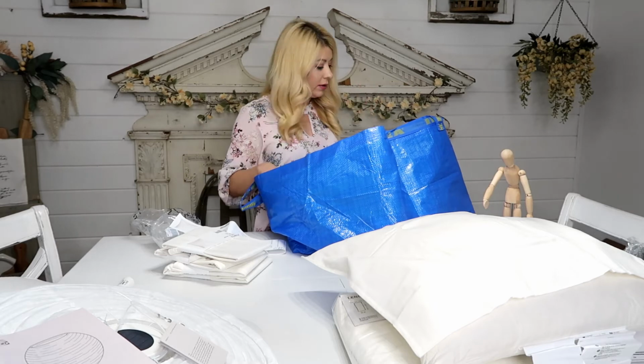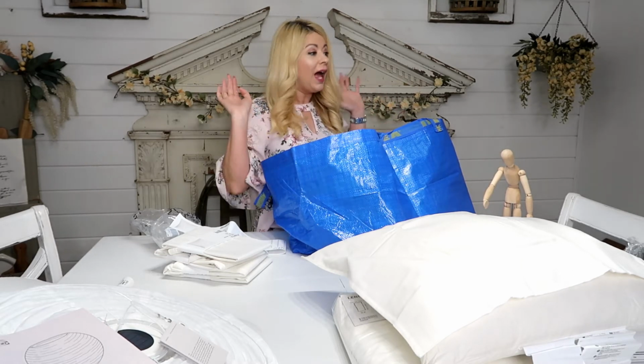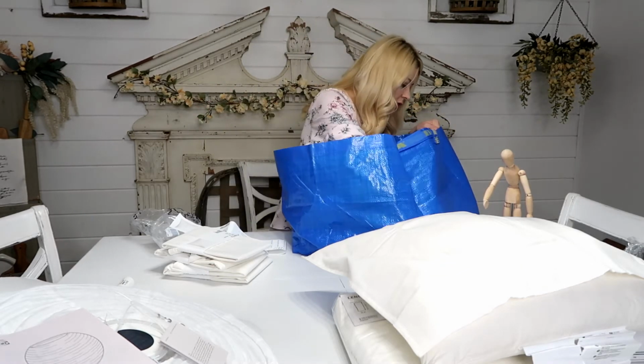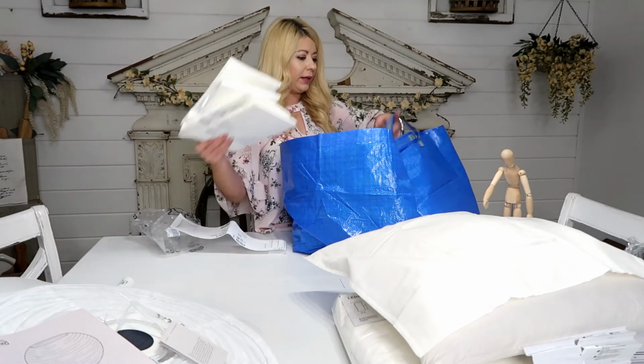I could have bought everything, but I have so much stuff that I have to refrain. I don't need that plant. I don't need a lot of the stuff. Yeah, all pillows and cases in this bag.